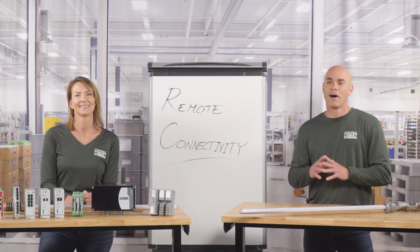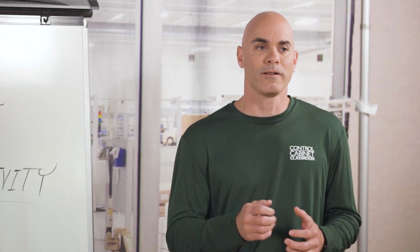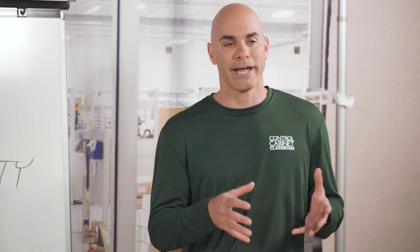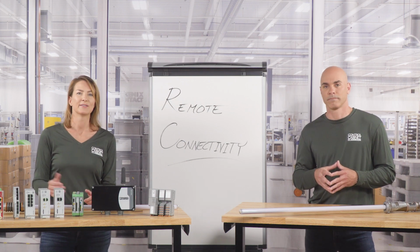Yeah, it is. All right, so a quick recap here. Remote connectivity is all about being able to monitor and service machines or operations from a distant location. Basically meaning people don't have to be on site. This saves a lot of time, money, and keeps people safe. To make everything happen, you'll need sensors as well as things like firewalls, Ethernet switches, routers, modems, radios, and in some cases, a controller.